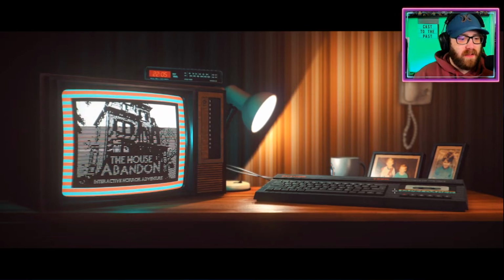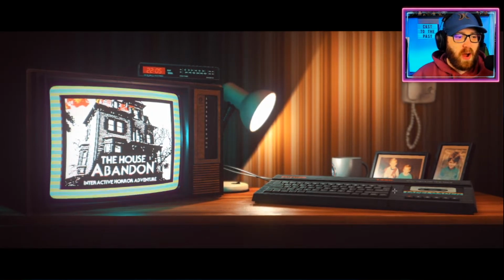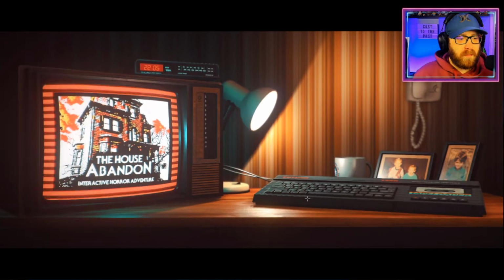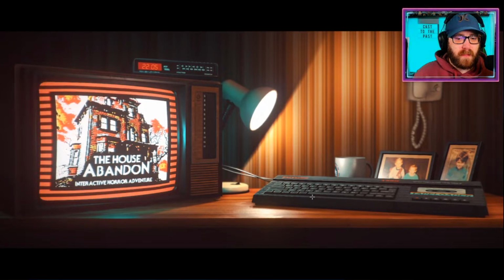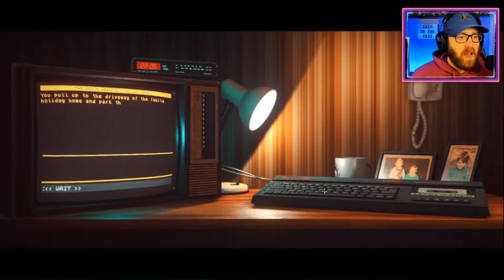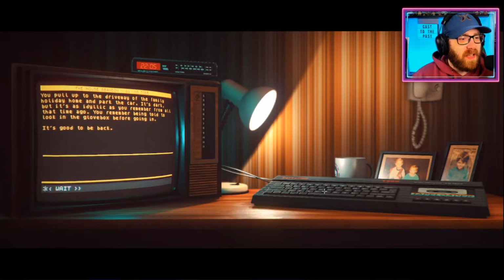The House Abandoned. Interactive horror adventure. I just love a little creepiness about that fake wood paneling. You pull up to a driveway of the family holiday home and park the car. It's dark, but it's as idyllic as I remember from all the time ago. You remember being told to look in the glove box before going in. It's good to be back.